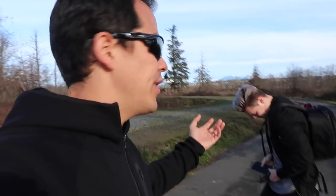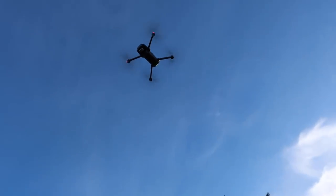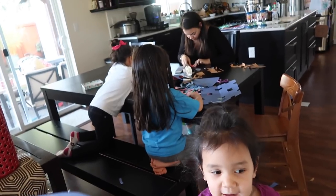It's a beautiful day. We don't really have this very often here in the Northwest where it's sunny for almost 3 days straight. The best location for drone shots I've ever seen. And this is the first time we've been here, so we're about to do this. It is so peaceful and quiet.